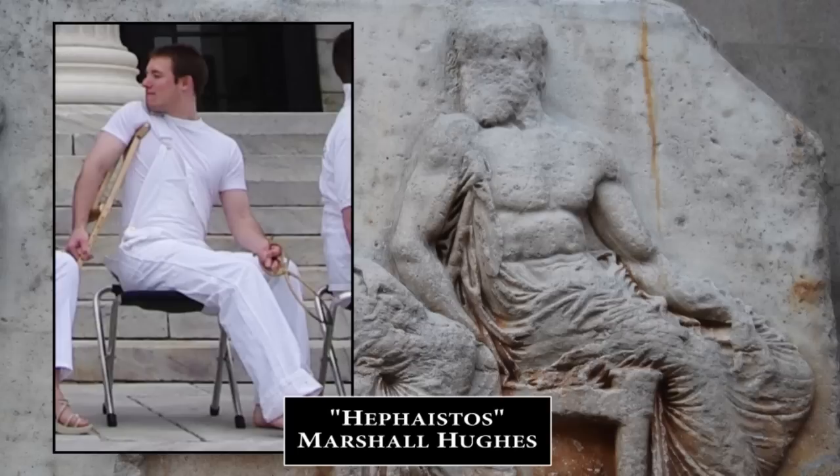I too am a son of Zeus and Hera, but because of my physical deformity, I was thrown from Mount Olympus and landed on the island of Lemnos, where I was raised by master craftsmen, becoming an expert blacksmith myself and crafting magical items for both heroes and gods.